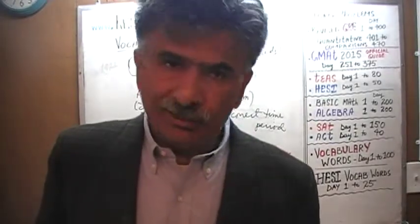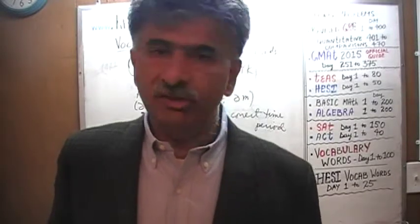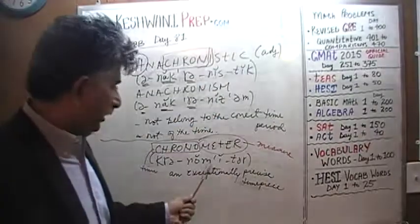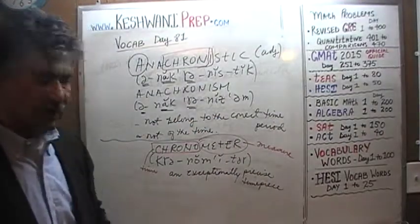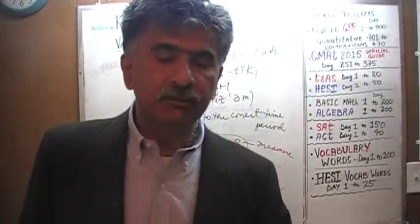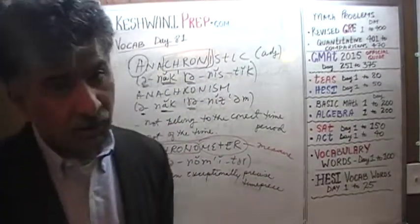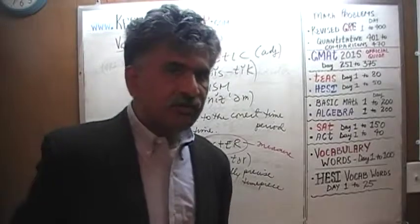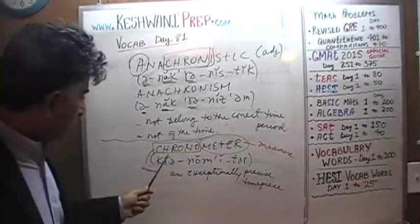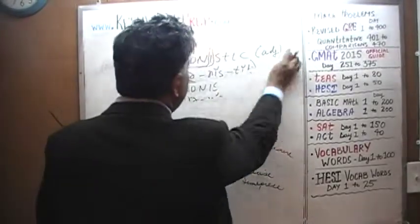Rolex does not call its watches watches. Rolex does not sell watches. They sell chronometers because they are exceptionally precise. It's a piece of art. It's not something that you buy in a regular store, because it's a chronometer, not a watch. Do you understand? An exceptionally precise timepiece is said to be a chronometer. It measures time.